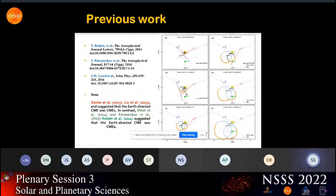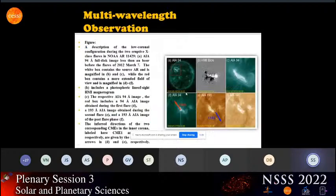not CME1. So to justify and clarify their results, we did a multi-wavelength observation, and here we used 94 and 193 angstrom images from AIA. In the very first image, you can see the source location of the CME eruption, and in image D, when you go through the video of this eruption, we can clearly see that at the time of eruption of CME1, the flux flow direction was northeast, and at the time of eruption of CME2, the flux flow direction was southwest.